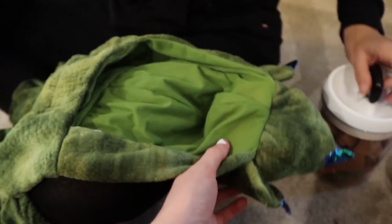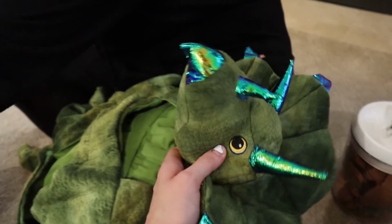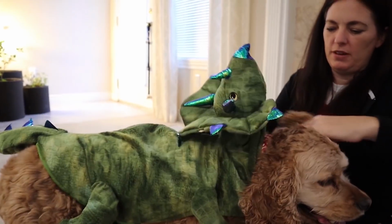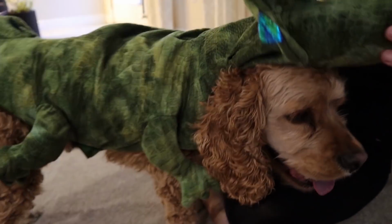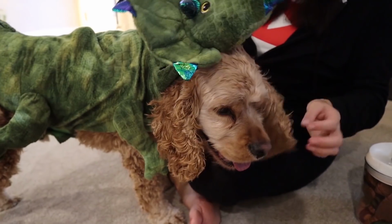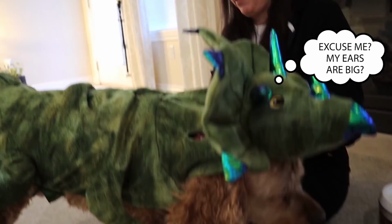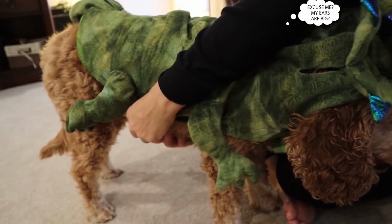This one is kind of crazy because on the hood, it's not just a hoodie, it's like a stuffed animal. He thought this was a toy when we first got it for him because it's stuffed right here. So it's really crazy. We're trying to figure out this costume, but I think there's ear holes right here. Logan has big floppy ears, so we're not gonna put his ears through the ear holes because I just don't think he would like that.